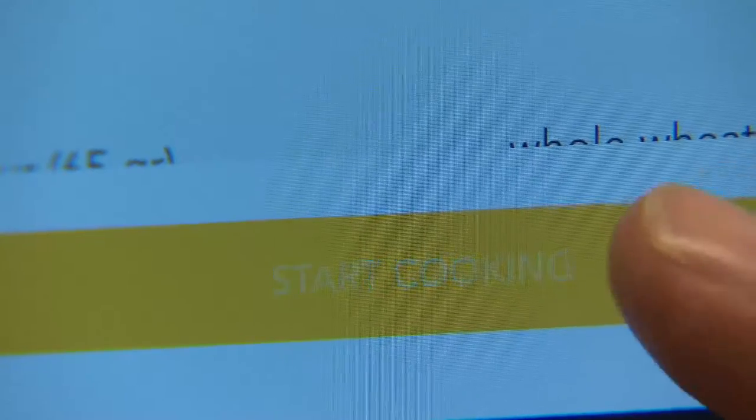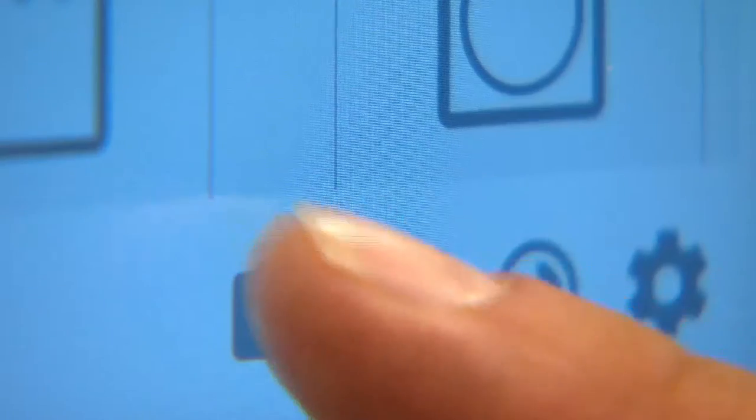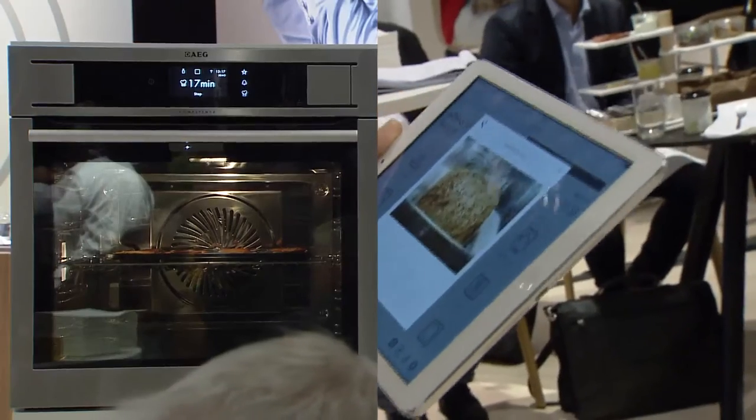And also, of course, if somebody's running late for your dinner party, you can send them a picture of what they're missing. So, of course, that's more of a gadget, but it's a nice touch.